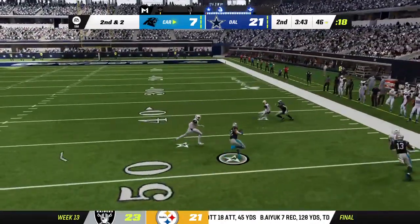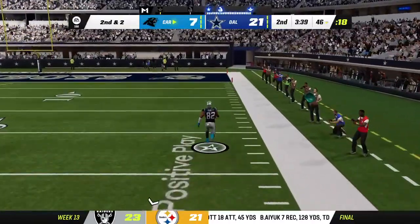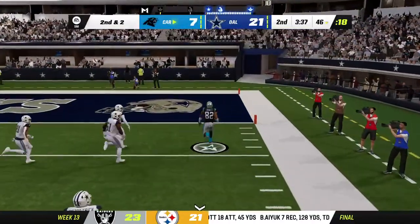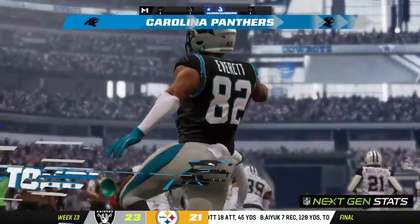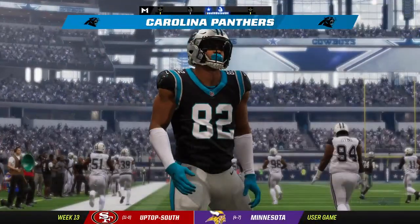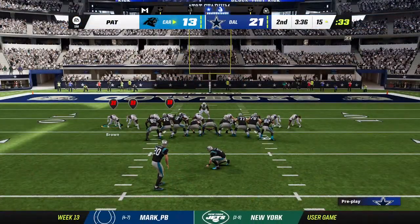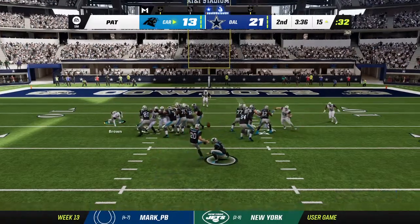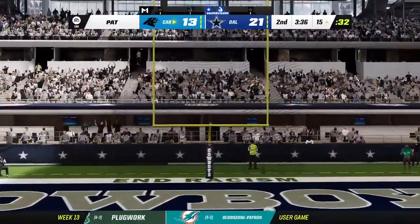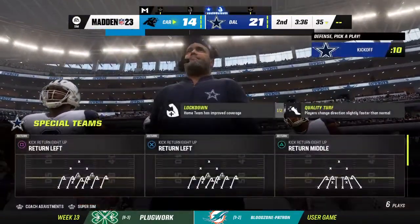Cousins. Throw right side is into the hands of his tight end, Everett. And he's got room. Touchdown, Carolina. Gerald Everett with his second touchdown here in this first half. And the Panthers have cut it back within a score. McManus's point after is good. And they're back within a touchdown at 21-14.